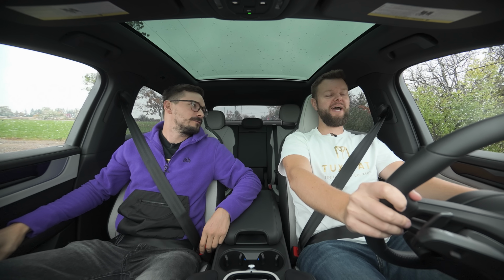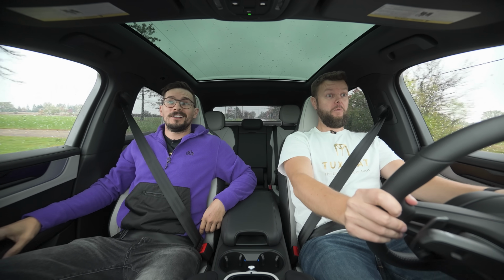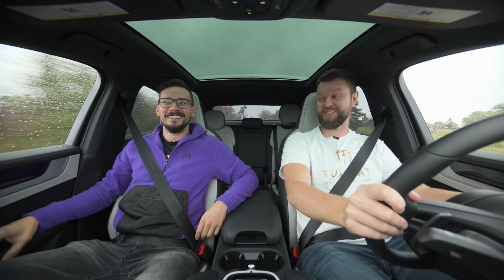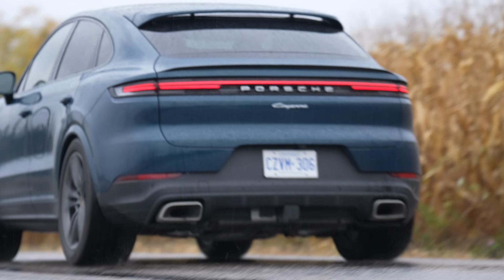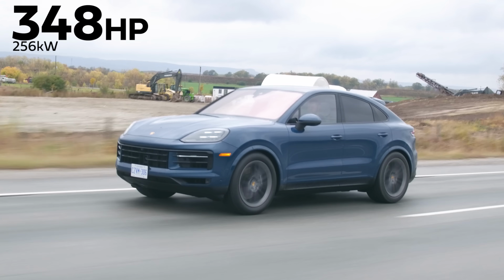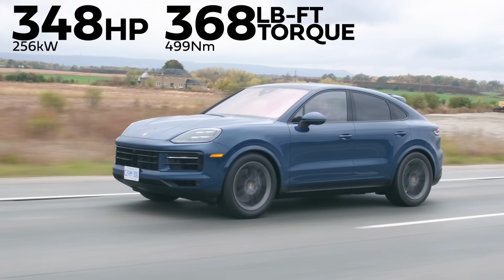The all-new 2024 Porsche Cayenne Coupe with launch control. Those are hard shifts. Horsepower and torque: 348 horsepower, 368 pound-feet of torque from a turbo 3-liter V6.